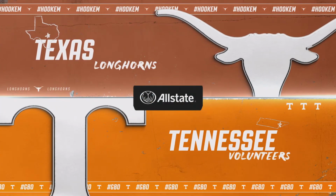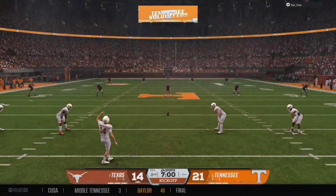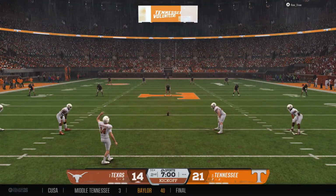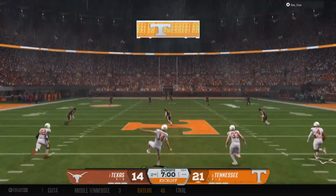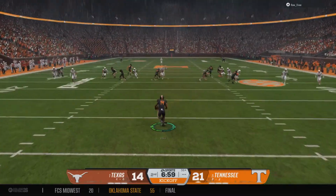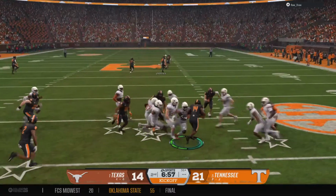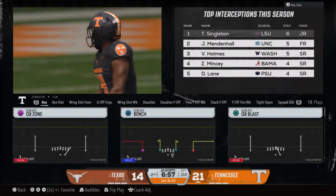Will we see more offensive firepower on display, or is the defense going to step up as we head to the second quarter? Here's the kickoff team now, set to boot this one away. And here's the return from inside the 5. Tackled at the 22. Good job by the coverage team.